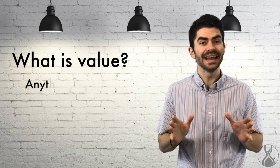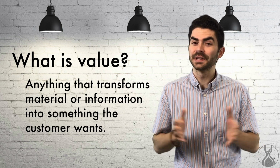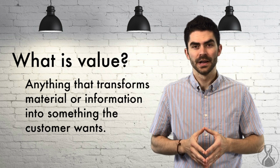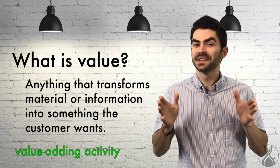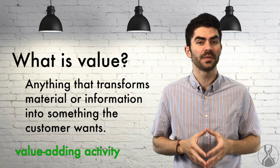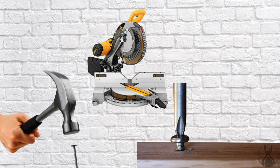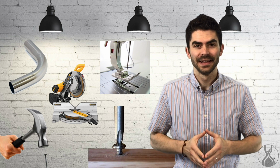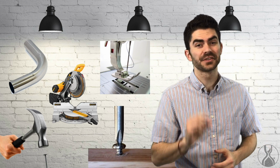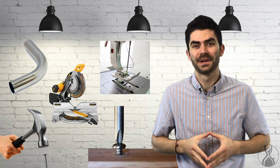Value can be defined as anything that transforms material or information into something the customer wants. It's what the customer is actually willing to pay for. Anything of this sort is a value-adding activity. That's what we call it. These are those exciting moments in a process that transform the material or the product into something closer to what the customer actually wants. These are those moments like cutting, hammering, screwing, sewing, bending, and the like. These moments come and go really quickly. They can be very fast, even just taking a fraction of a second, but they're the only activities that are truly creating value for the customer.